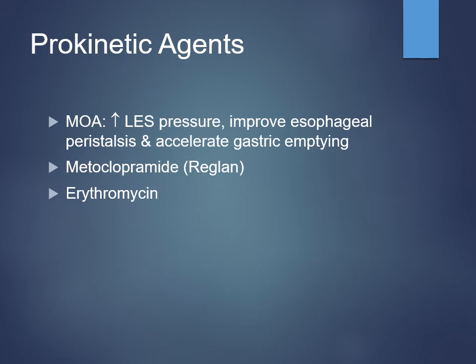Prokinetic agents are actually good because they can help increase that lower esophageal sphincter tone, that pressure, and may be able to help with some of that reflux, and will stimulate peristalsis. What do you think is a big side effect associated with these though?